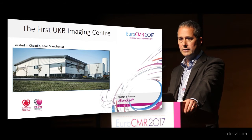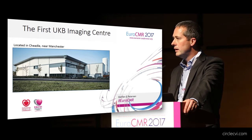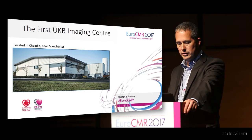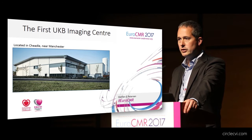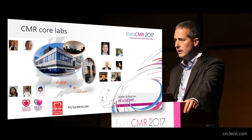This is where the first scanning center is. It's in the middle of an industrial estate, amongst lots of blood samples from people, urine samples, etc. So it's not a hospital setting, it's a very, very different setting. There's no doctor around, it's just radiographers acquiring the images.